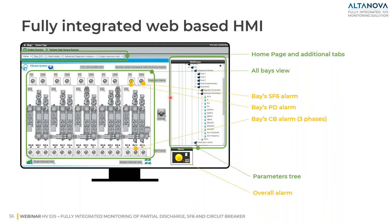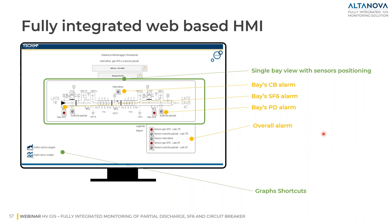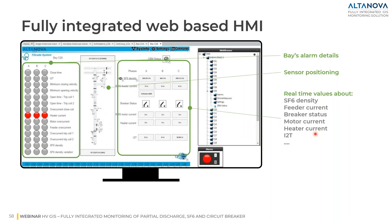We have on the right the parameter tree, where every parameter acquired by the system is available to be visualized in graph form or in a table, and the customer can decide to select one or multiple parameters independently. And here we have an overall alarm. This is another example with a single bay dashboard. Again, we have CB, SF6, PD alarm, and shortcuts to display graphs of the alarms or of the parameters.